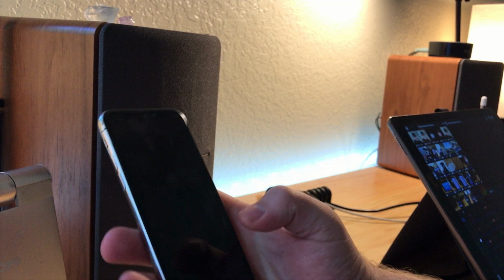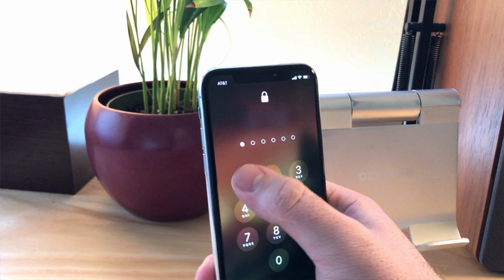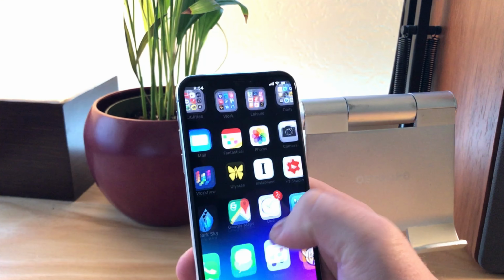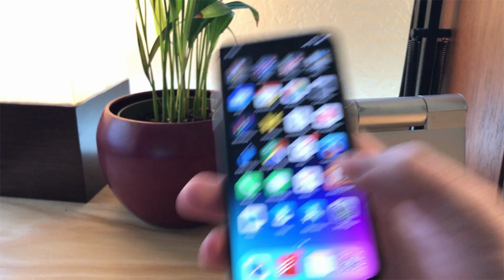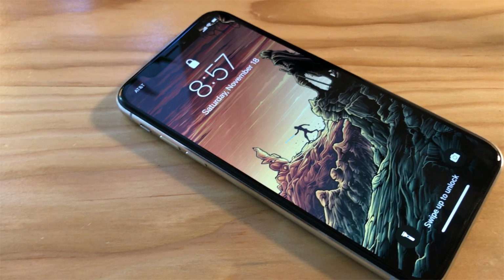As long as you have a clear line of sight of your face, it works great. If Face ID doesn't work when you use it, enter your password. It uses machine learning to improve over time. So if you're wearing glasses and you weren't wearing glasses when you trained it, it'll learn that, hey, you're wearing glasses. Or it'll learn as your beard grows or hair grows or anything like that. So it's kind of a cool utility and it improves itself over time.